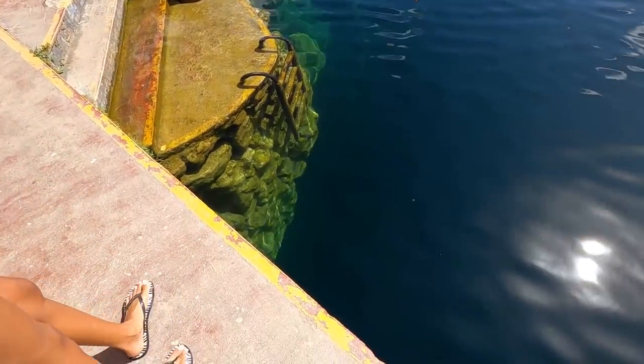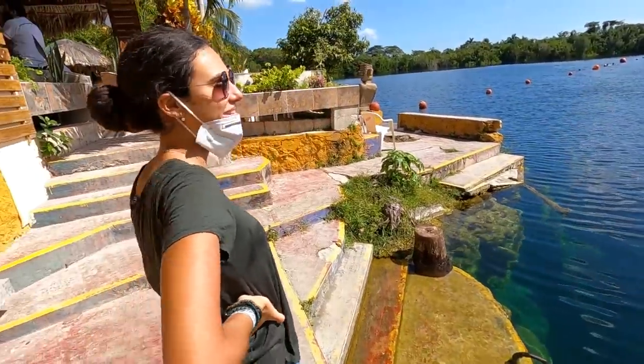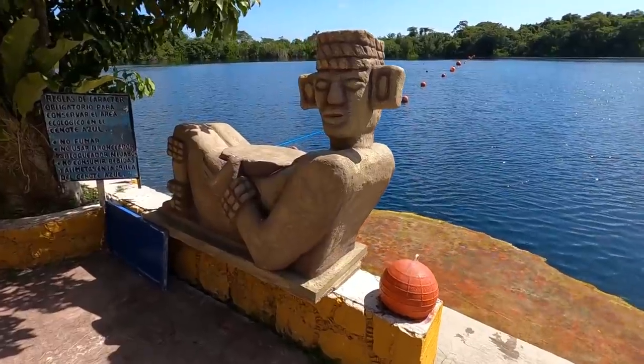No, don't do it. I can't believe how deep it is. Into the abyss. Is that the Mayan sculpture?